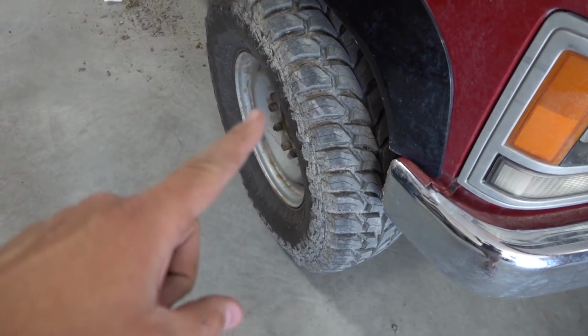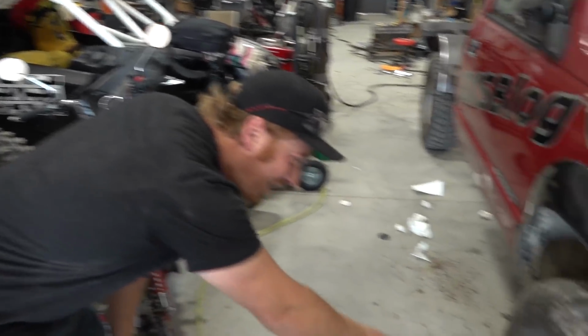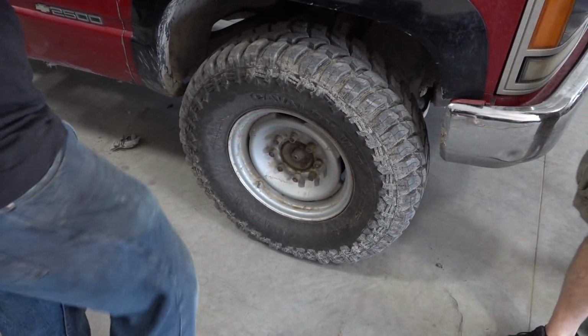Plus, these are China diggers, which means they're super cheap. Probably cheaper than the cheapest tire we could ever buy. These were like 500 shipped, I think. Maybe 489 because I found a coupon that I used. Road 1 Cavallari MTs. What does that even mean? That's a good tire, man.